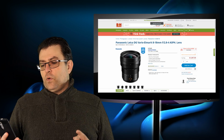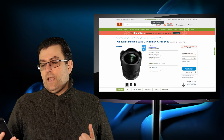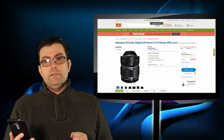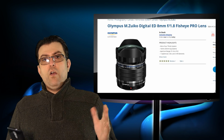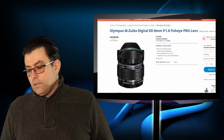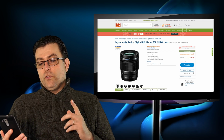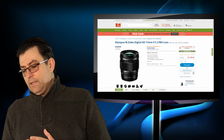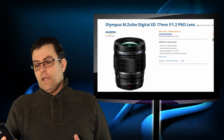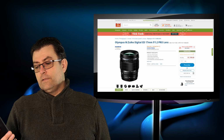The Panasonic 7 to 14 millimeter f4 lens is $800. The Olympus 8 millimeter f1.8 prime is $800. The 8 millimeter would be roughly a 16 millimeter in full frame field of view. And there's the Olympus 17 millimeter f1.2, which is 34 millimeter in full frame field of view, and that is $1,200.